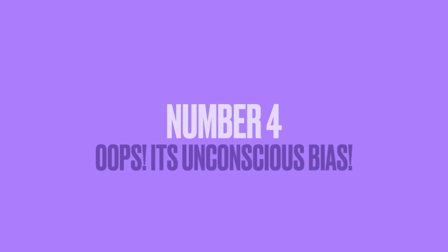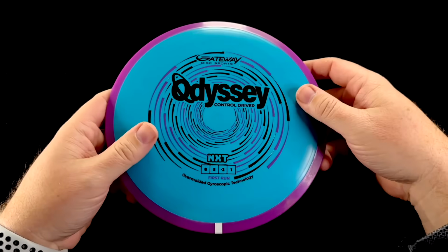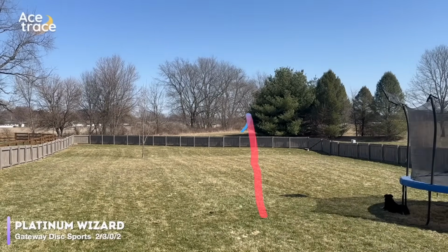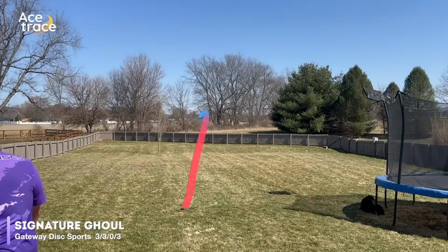Moving on to number 4, where we made a mistake. We took a long overdue look at a bunch of Gateway discs, having already explored several brands manufactured by Gateway. The Wizard we tested was a new prototype blend, and boy was it overstable. While the Ghoul and its subtle thumb track felt great and flew just as well.